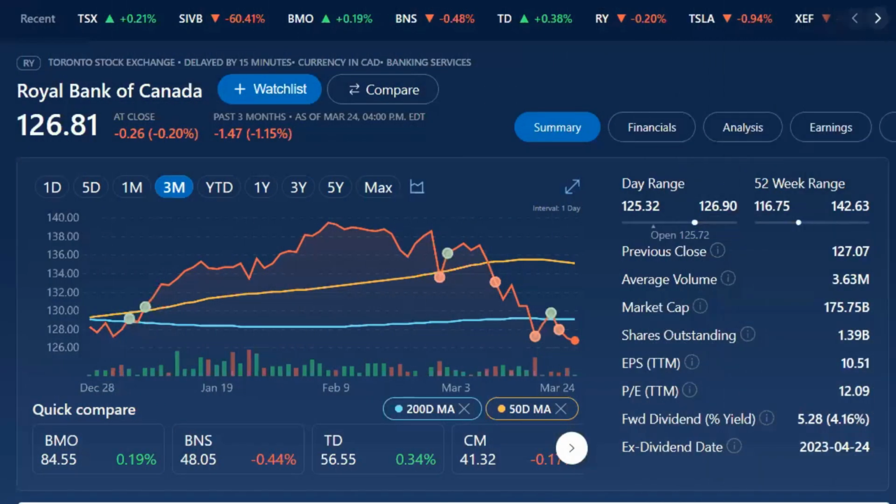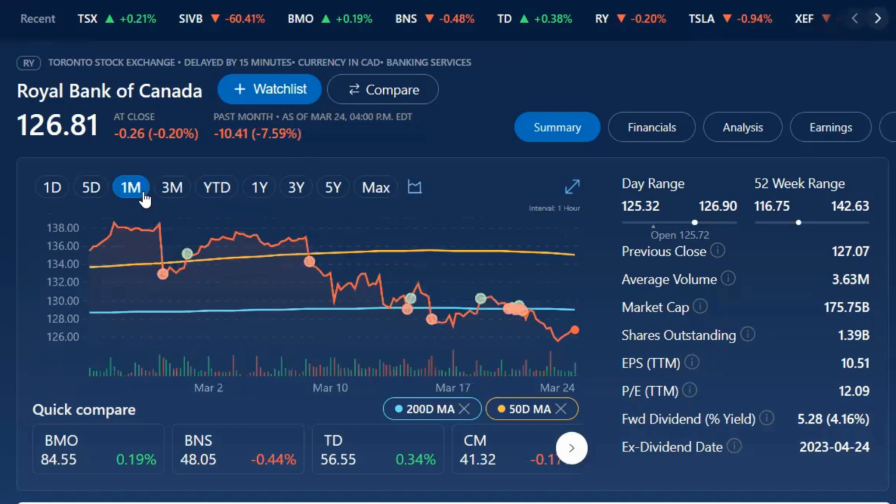Lastly, our third and final pick to review is Royal Bank of Canada. It was last traded at the price of $126.81, available on the Toronto Stock Exchange with ticker symbol RY. Similarly, it is available on the New York Stock Exchange with ticker RY for those investors outside of Canada. If you look at the price for the past 3 months, the shares were down by only 1%. However, in the past 1 month, they are down by close to 7.6%.